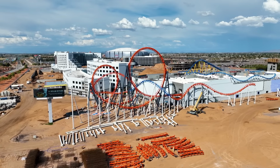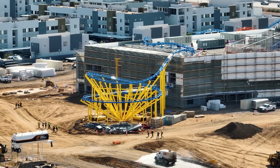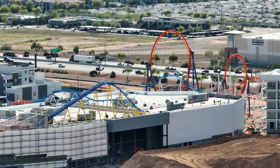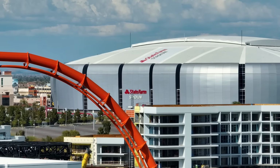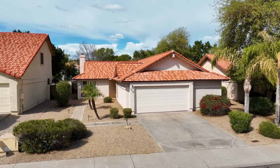Did you know that Arizona is about to have the first ever indoor-outdoor fully themed amusement park? It's under construction now, expected to open this year, and it will not only have roller coasters, a 4,500 square foot laser tag area, rides, and so much more, but it's located in Glendale, right by the State Farm Stadium, and it's not too far from our newest listing.